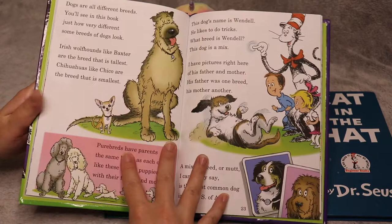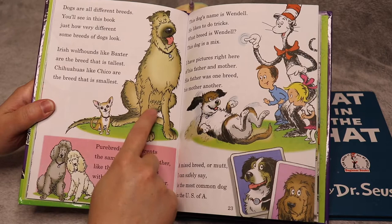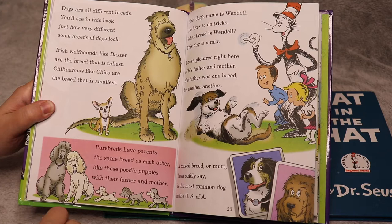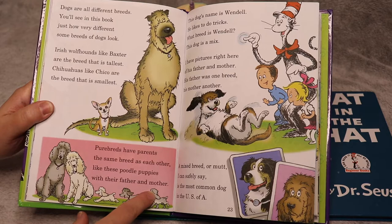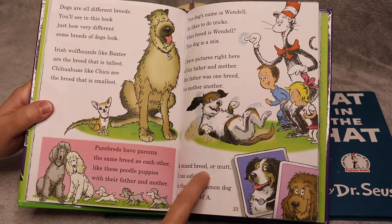Dogs are all different breeds. You'll see in this book just how very different some of the breeds look. Irish wolfhounds like Baxter are the breed that is tallest. Chihuahuas like Chico are the breed that is smallest. Purebreds have parents the same breed as each other, like these poodle puppies with their father and mother. This dog's name is Wendell. He likes to do tricks. What breed is Wendell? This dog is a mix. I have pictures right here of his father and mother. His father was one breed, his mother another. A mixed breed, or mutt, I can safely say, is the most common dog in the USA.